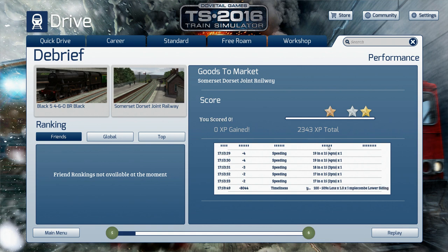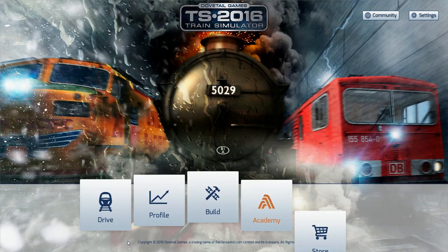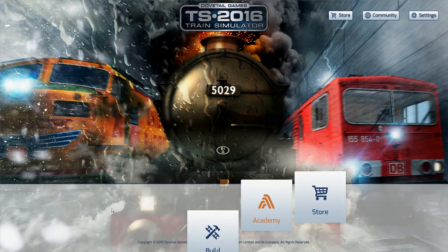Well, actually, now reading this, we got 2,343 XP for that. We got a couple of speeding minus points, but that's not too bad. 19 and 15, that's obviously we're slowing down coming into it. And we got -8,044 points for our poor timekeeping. Ah, well. That was not too bad. It's okay. As you can see, how many years have I had this game? I'm only just over a level 5, so I've got a lot of work to do. But we got loads of good stuff to play with.